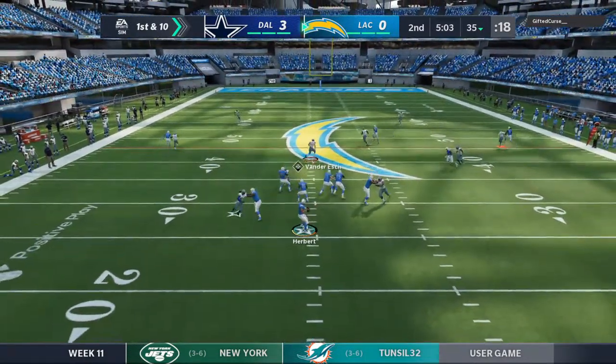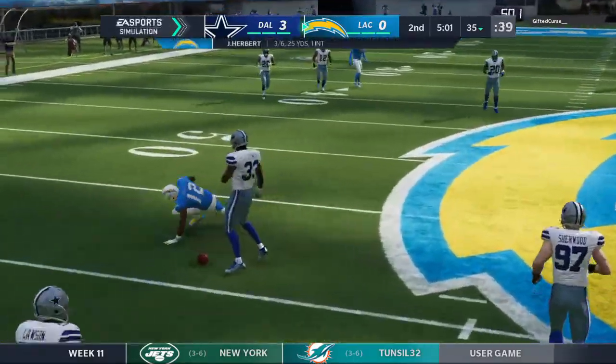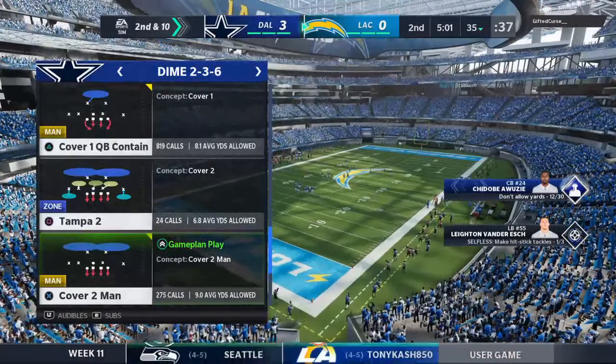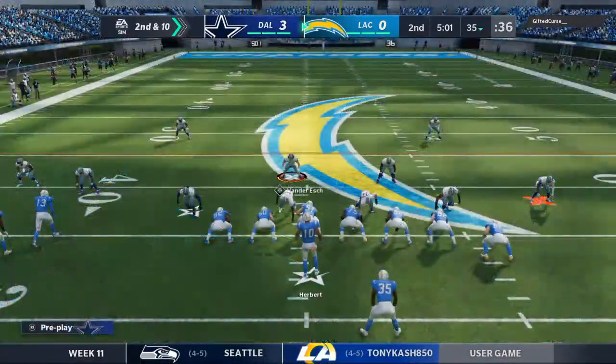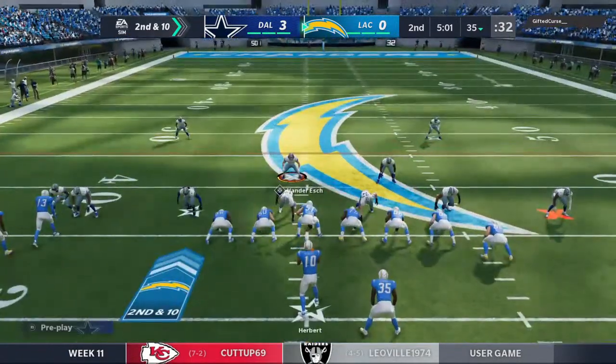On 1st down, it's Herbert. And this will be incomplete. Physical play on the football there, and it's 2nd down. Incomplete. Here's 2nd and 10 now from the 35.